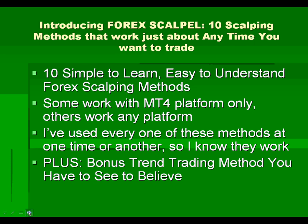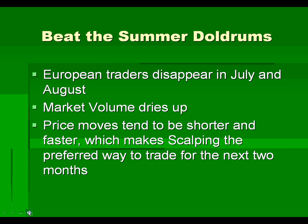Now, if you're not much of a scalper or you want to learn more about scalping, this is the time to do it, because we're about to enter the period we call the summer doldrums. European traders take off in July and August. The volume absolutely dries up. Your price moves tend to be a lot shorter, a lot faster, a lot quirkier. And that makes scalping the preferred way to trade over the next couple of months.